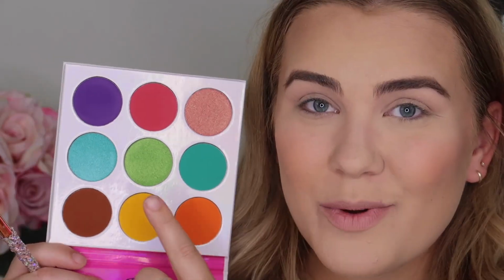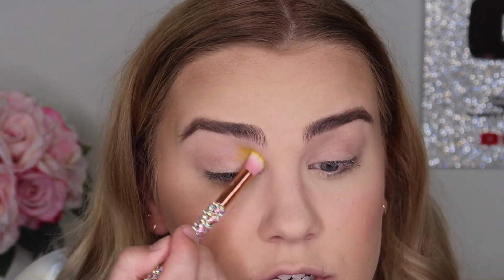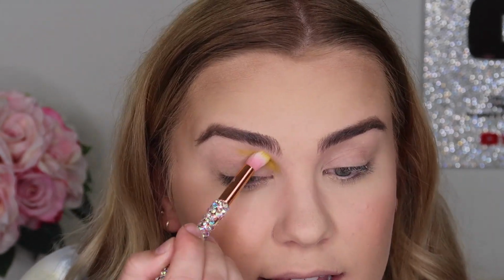Anyway, we're gonna go in with the Zulu palette. So I'm trying to think of what exactly I want to do. I know I want to do something colorful though. Let's start with yellow. I'm gonna take this shade and put it in my crease. These eyeshadows are so super pigmented, like, it's crazy.